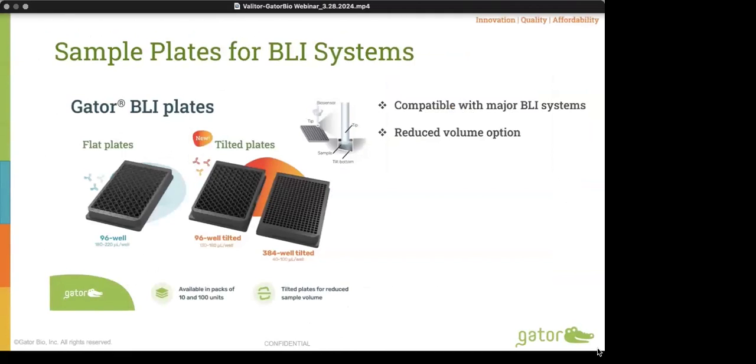Gator also offers low binding BLI plates in 96 and 384 well formats. Tilt versions are available that allow for reduced sample volume, helping conserve precious sample.